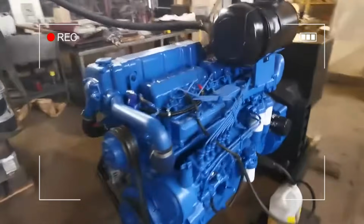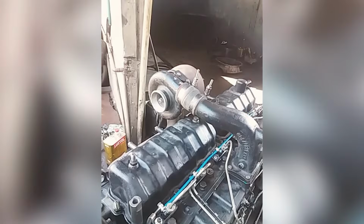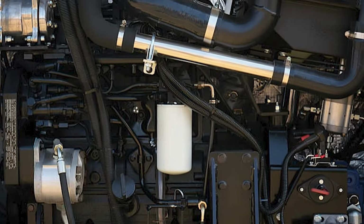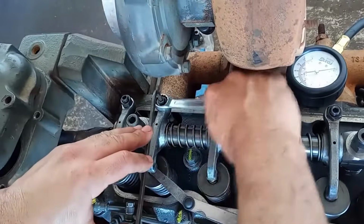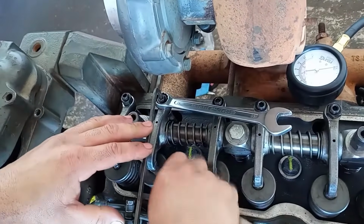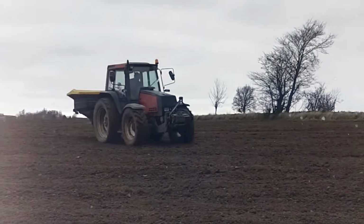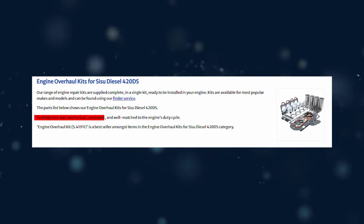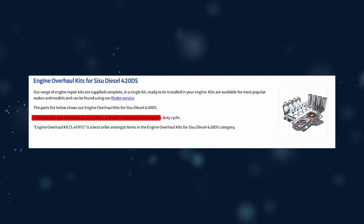The engine was also engineered with longevity in mind. A wet sleeve block design allowed for straightforward rebuilds, cooling was handled by a well-sized radiator system, and oil circulation remained stable under extended load. With oil pressure maintained even during long tillage runs, wear across the crank and cam bearings remained low. Fuel injection was mechanical, consistent, and well-matched to the engine's duty cycle.